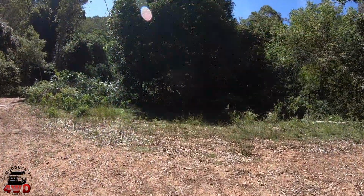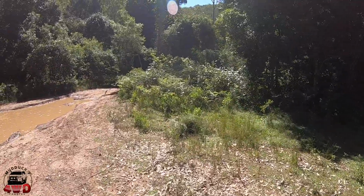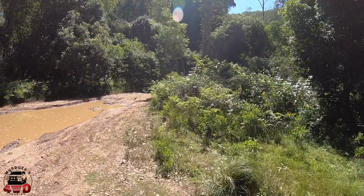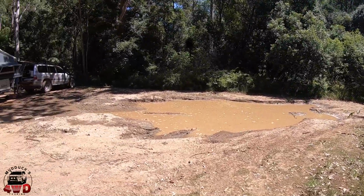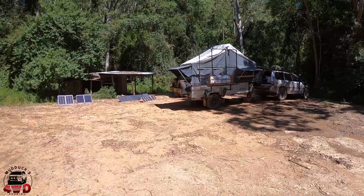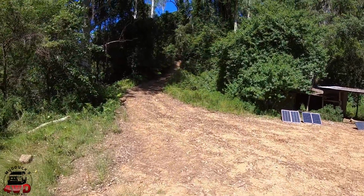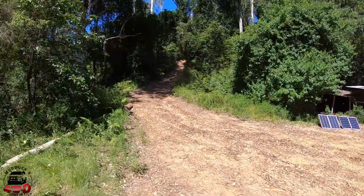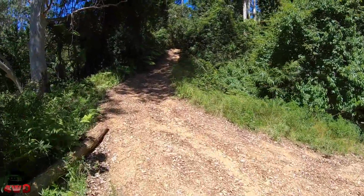Nice. All right, it's 2-ish, 2:30, something like that, afternoon, day 3, I think it's Friday. Just come up through there. We're on this track, and tomorrow we'll head up this hill here. It looks steep and gnarly. Anyway, we're going to drive that tomorrow.